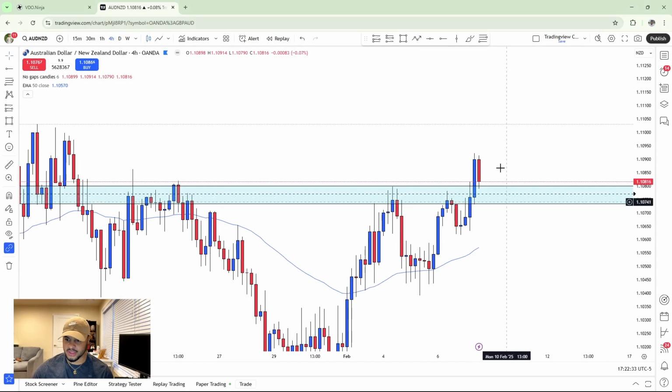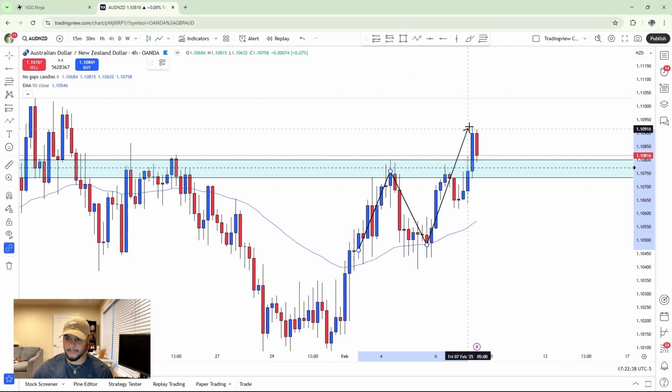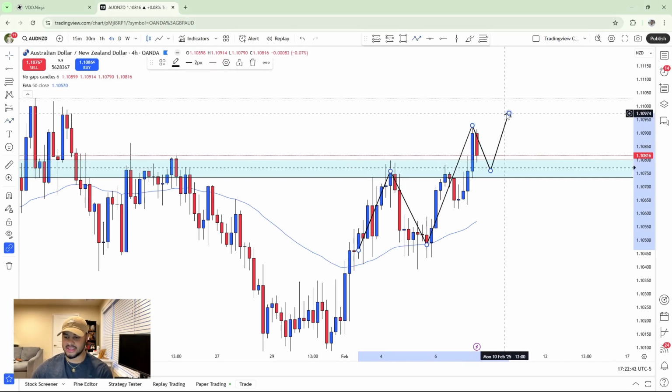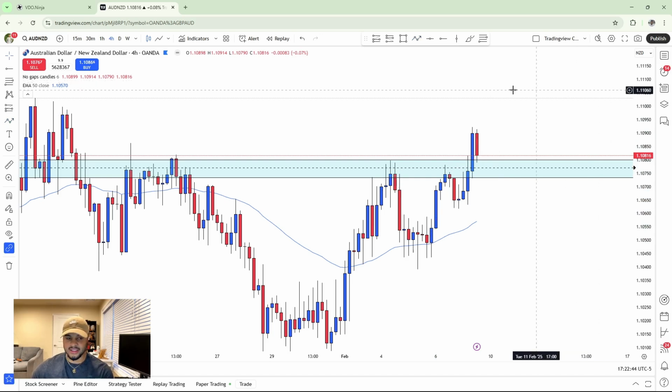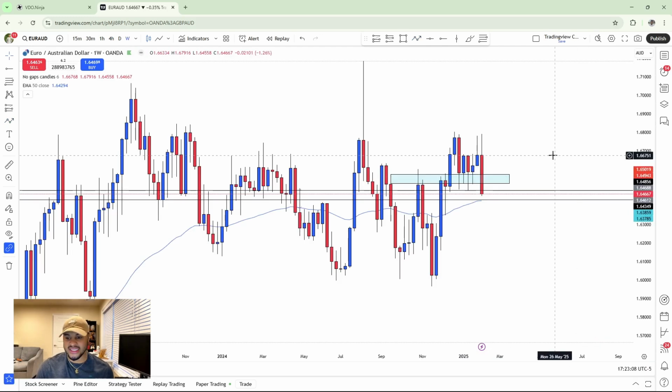Let's look at the 4-hour. 4-hour bullish as well. Love the way that this market structure is looking. Higher high, just looking for a higher low, potentially enter to then take price up. So I'll leave that up to you guys if you want to do that, but that is what I'm seeing on AUDNZD.